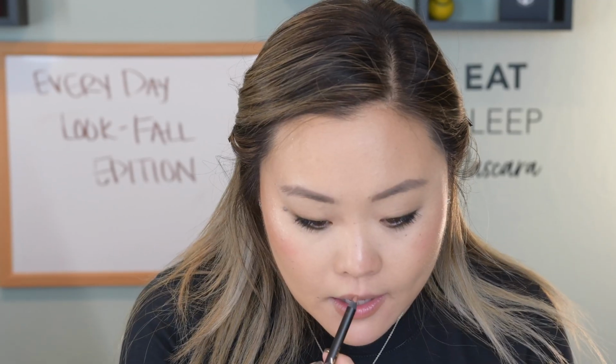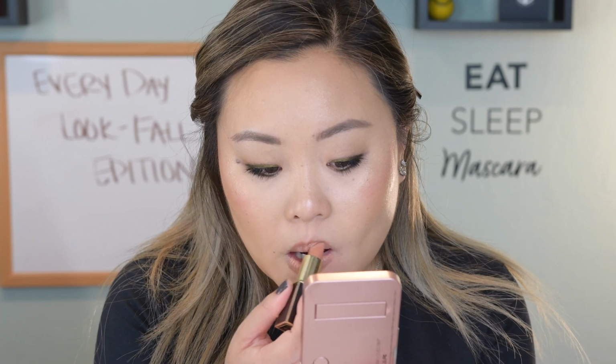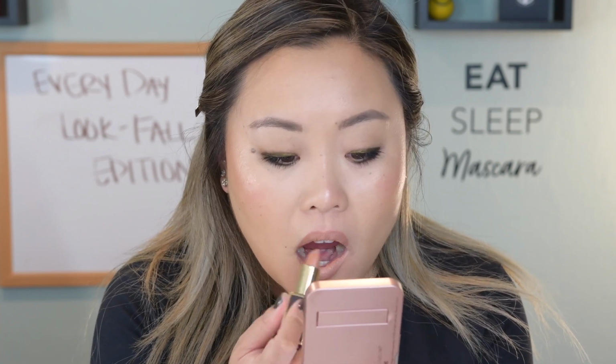And then I'm going to finish this look with the Ultimate Lip Combo. This is also from Vive. I'm going to be using the Modern Lip Definer in Velvet Sands and the lipstick in Treasure. Okay, and that is pretty much it for this look.